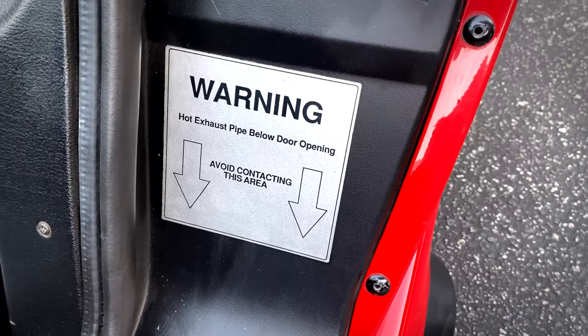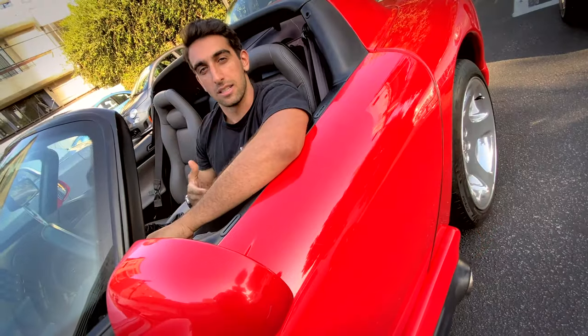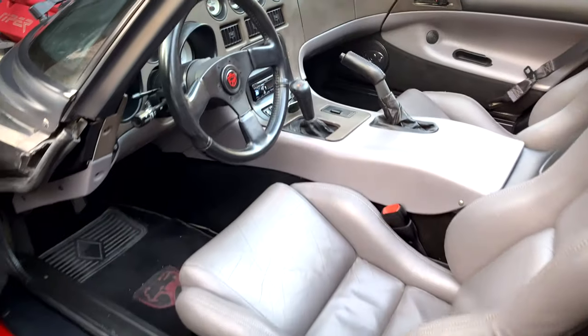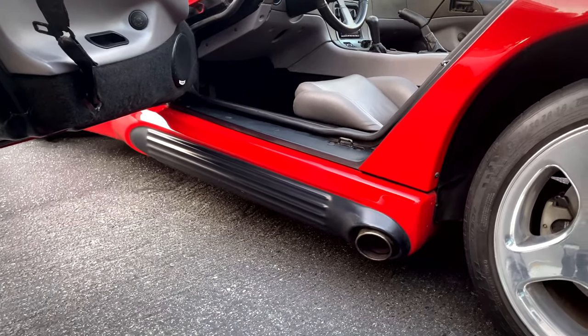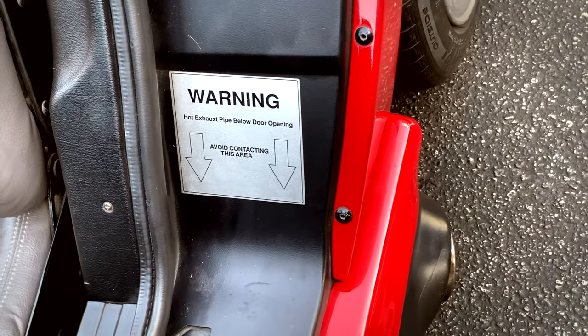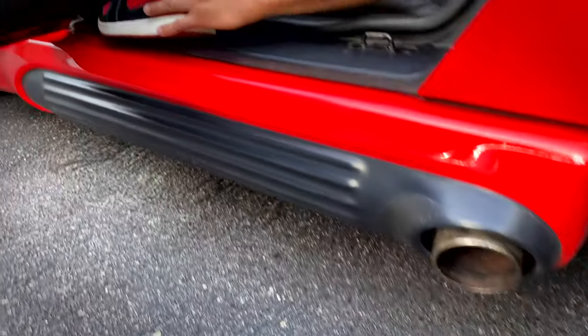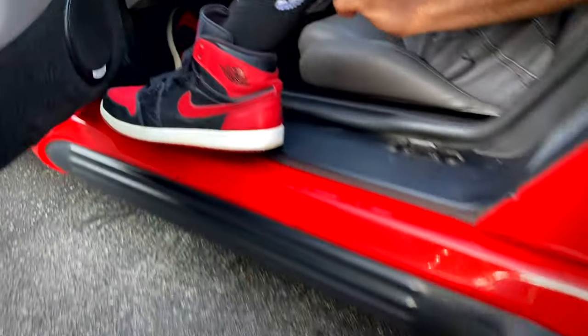Honestly, my favorite design detail on this car is the side pipe exhaust. I have a love-hate relationship with it. A lot of people get what they call snake bites, which essentially is just burning your ankle on the pipe. And for me, I was like, oh, that's nothing. These guys are just newbies. They don't know what they're doing. And I was parked and I was going to get some food, wearing some shorts. Lo and behold, burned the hell out of my ankle. And now I have a scar to this day.